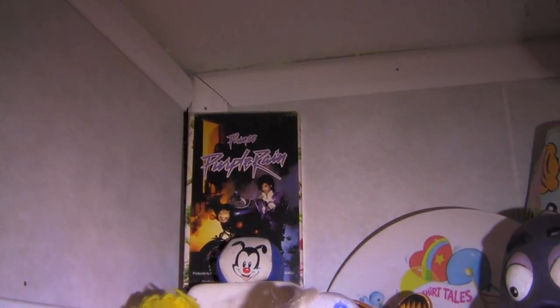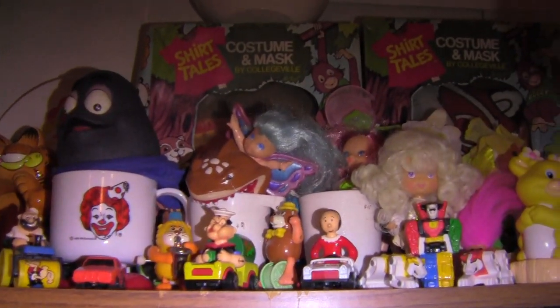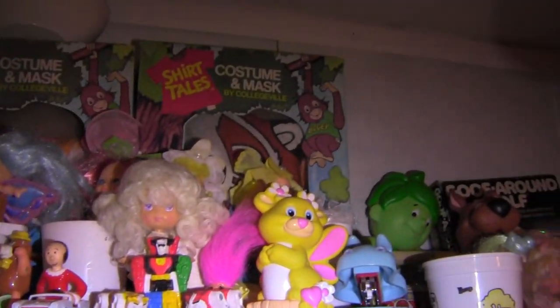Just some masks. There's my beta copy of Purple Rain. It's the only beta tape I own, but it's Purple Rain and it's spectacular. So yeah, just some oddball stuff here.